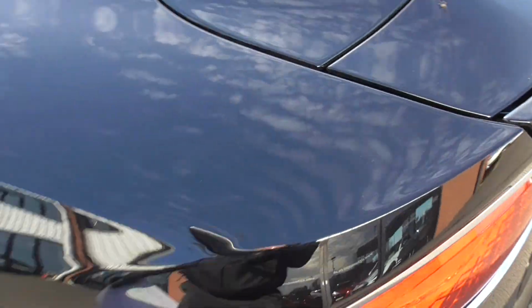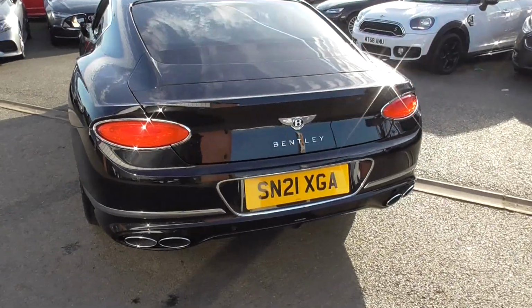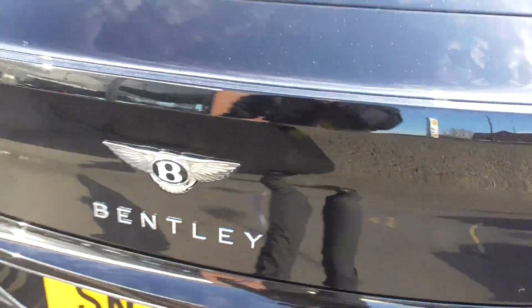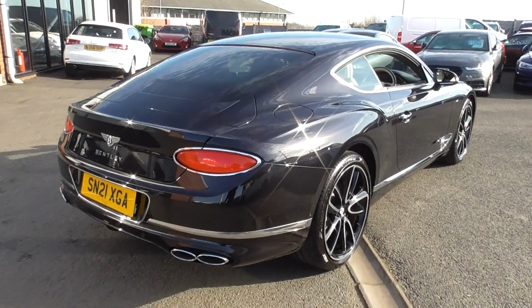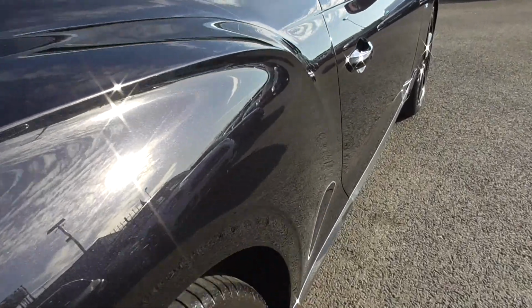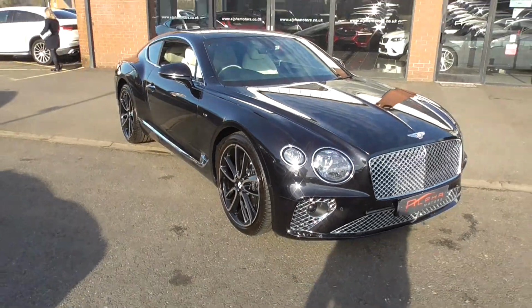Looking down the side of the vehicle, as one would expect, Bentley's paintwork is flawless. Beautiful, beautiful, flawless paint. We've got the 21 plate there, quad exhaust system. That's to open the boot. I've got the key in my pocket. But sumptuous. Privacy glass in this, I think it's lovely, the darker glass in the back. But everything about it is as new. Absolutely everything is as new.